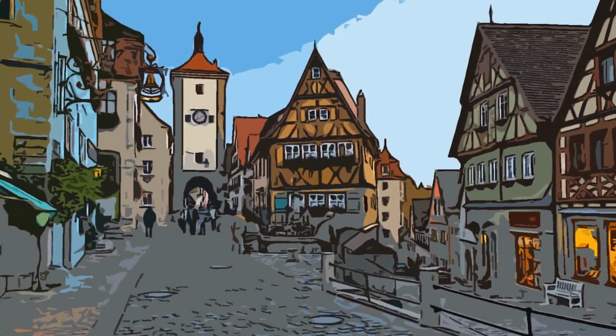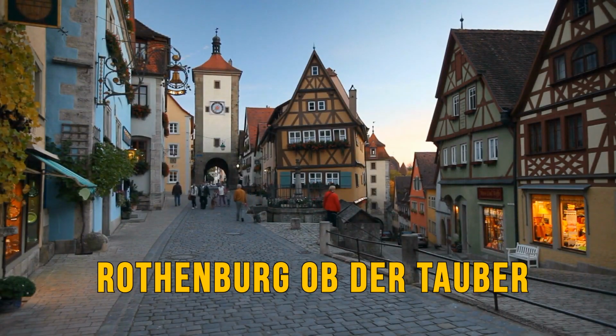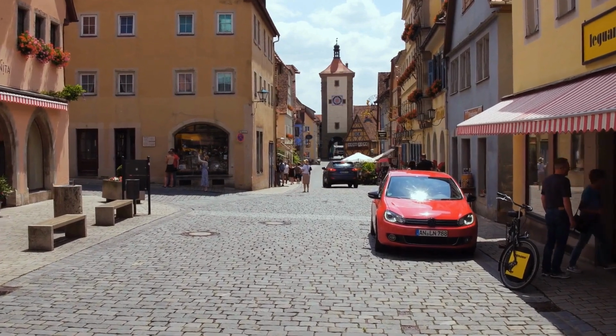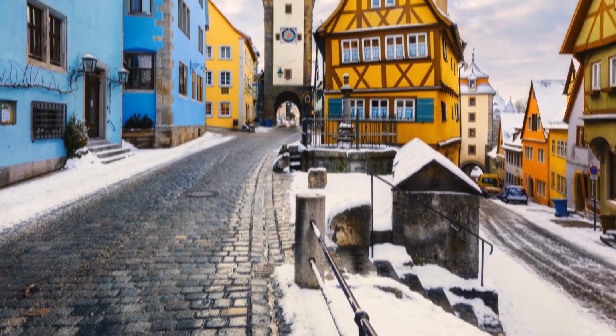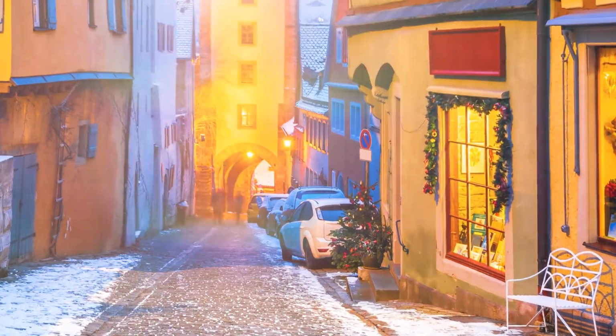Germany is full of cities with these cozy gingerbread houses, and Rothenburg ob der Tauber is not an exception. It's an almost fully preserved medieval town with dozens of multicolored facades and authentic taverns. It looks especially magical in winter, with snow-dusted roofs and awesome holiday markets.